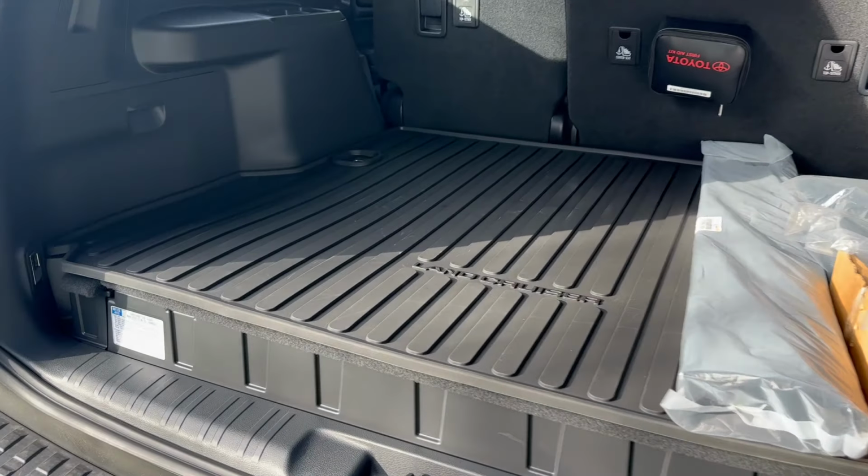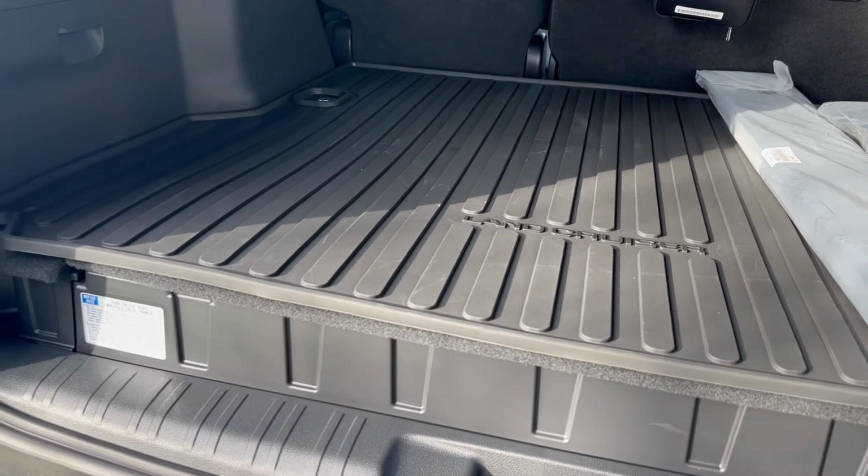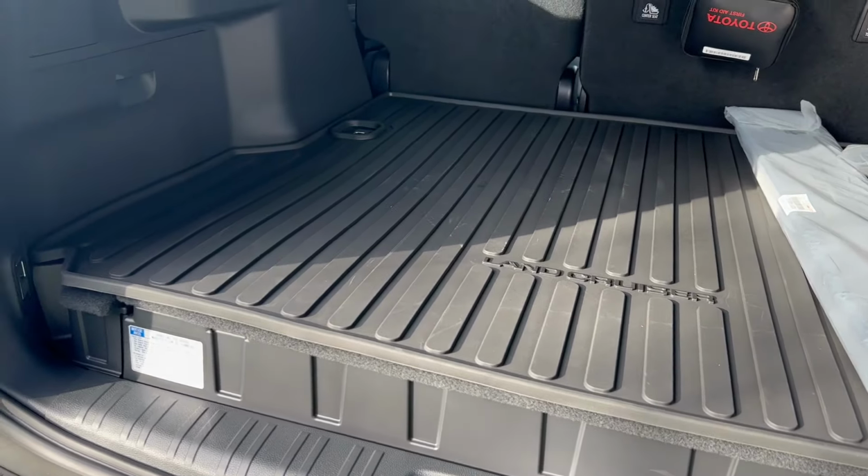You do have the hybridized battery pack underneath the floor back here, and because of that, it bumps it up several inches. So that is a drawback for sure of having it be a hybridized platform.